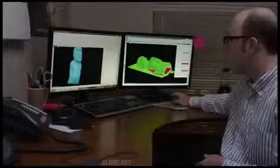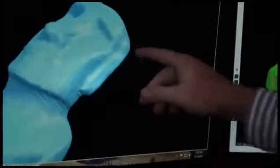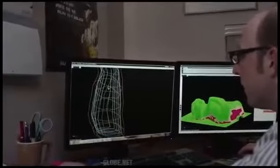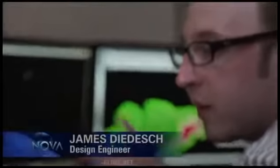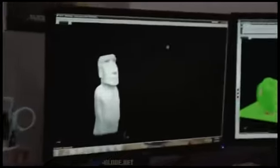We are going to stay true to the original center of gravity. Engineer James Diedish is designing the mold for Hotu Iti, paying special attention to the center of gravity and how the statue is balanced. When I apply density to this model, it calculates the exact center of gravity and is saved in this coordinate system right here in the center. This is important because if the center of gravity was off, it could alter the way that these were moved. So if the experiment is to determine that these could be moved by walking them, then the center of gravity has to be at the same height as it was originally.